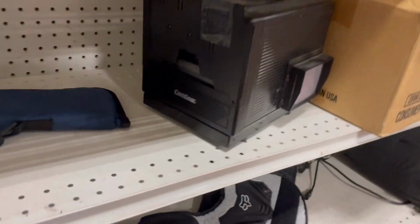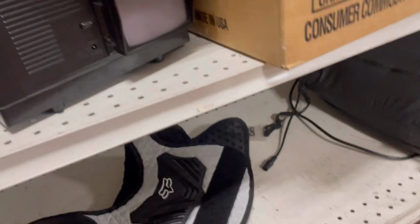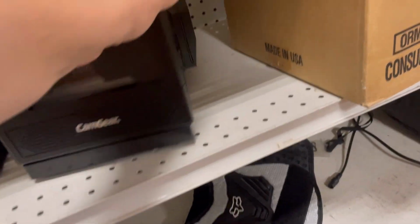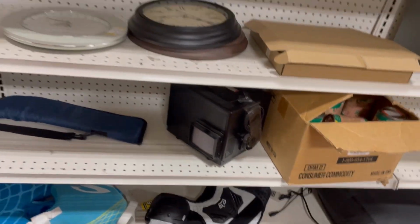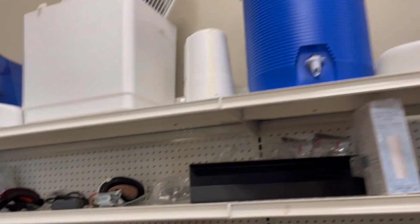What is this? It looks like maybe a fish finder cam gear. Oh no, it's like a projection, like a slide projector accessory.